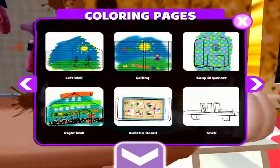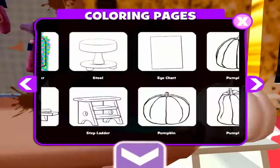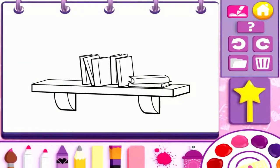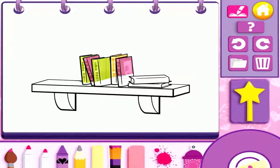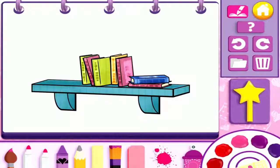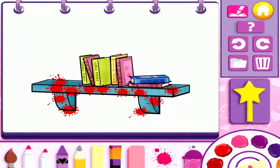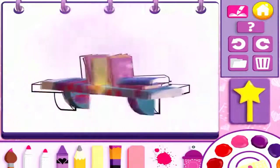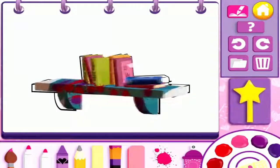What cool drawings! A shelf. The magic paintbrush. The splatter red. Purple. Hey, that looks great.